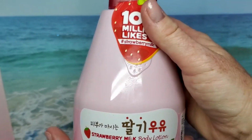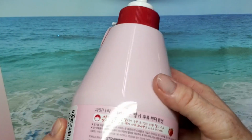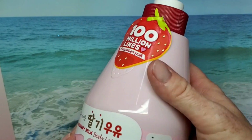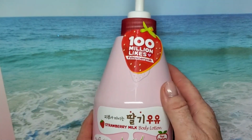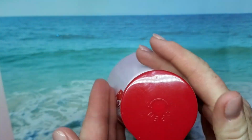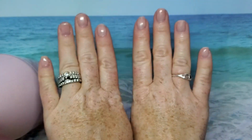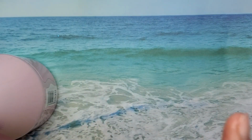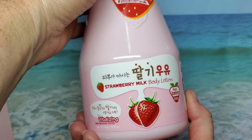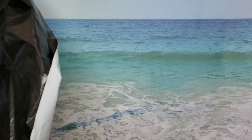And then the last thing I got here is this strawberry milk body lotion. It's made in Korea. I love the Korean skincare. That's all I use now is Korean skincare. It's skin irritation tested. And oh gosh, it just smells so good, and it's so nice. The consistency is not super oily, and the smell is just gorgeous. It's not like those fake strong smelling ones. It's a real nice scent. And they had banana and I think a melon scent. So yeah, it's strawberry milk body lotion. It's really nice. All right, so we'll go ahead and get into the Shein bag.